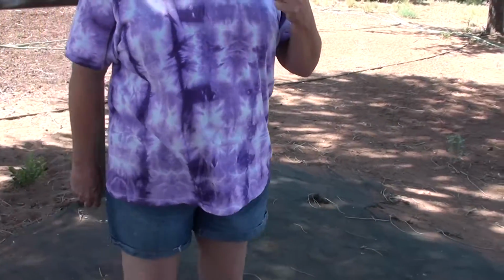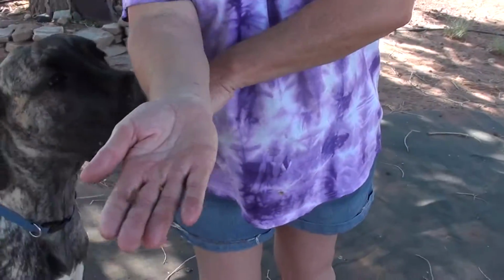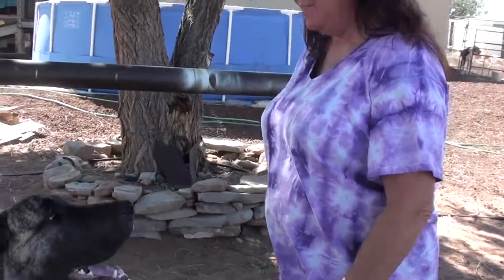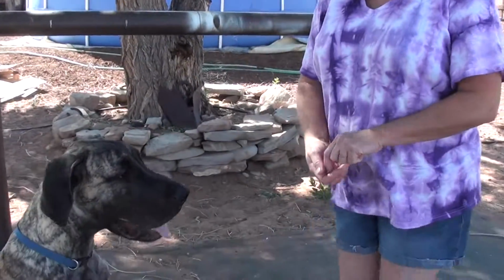Okay. So see, when they get overly excited, when Lydia's mugging you for your treats, can you hold your hand with a treat in it, show him, and then just close your hand? One little treat. Close your hand and hold it down where he's going to mug you a little. See, that's all right. See, because he looked up. Right there. Yes! Good boy.